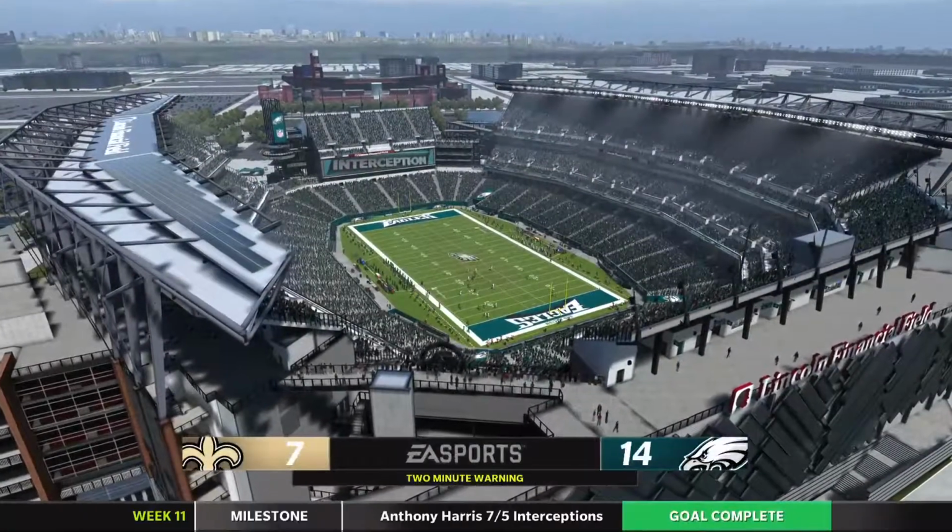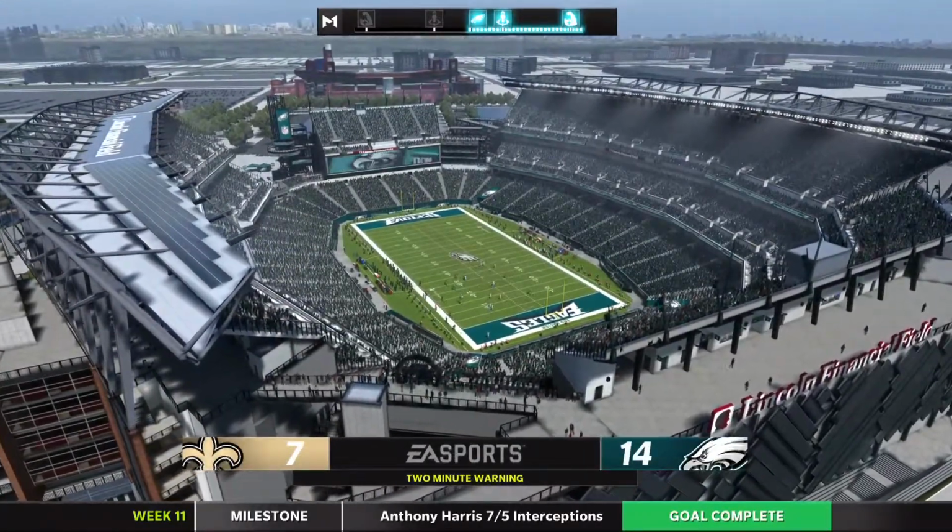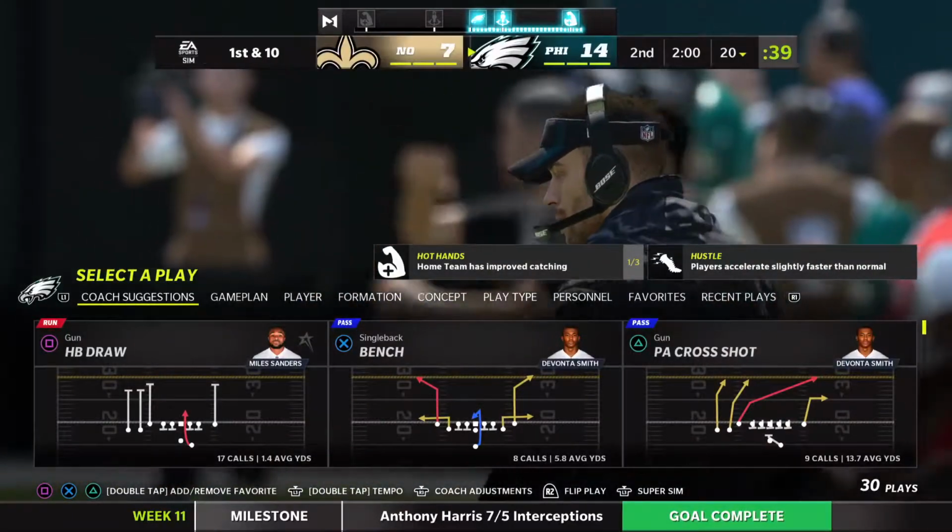Picked up by Anthony Harris. And the Eagles are going to get the football here as the ball will come out to the 20.